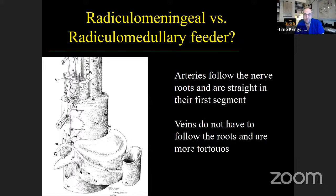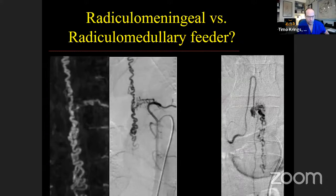The veins on the other side do not have to follow the nerve roots, and they are often more tortuous, which means that in these two vascular malformations, patient one, patient two, the feeding artery towards the draining vein is here not going along a nerve root, but is entering right here a very tortuous and horizontal vessel, indicating that this vessel here is already the draining vein that then hooks up to the perimedullary veins, because it is reaching the surface not along with the nerve root. So we know that this has to be a dural arteriovenous shunt with the fistulous point typically underneath the pedicle of the segmental artery.